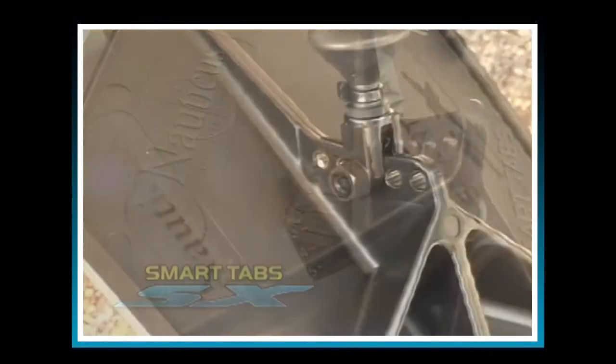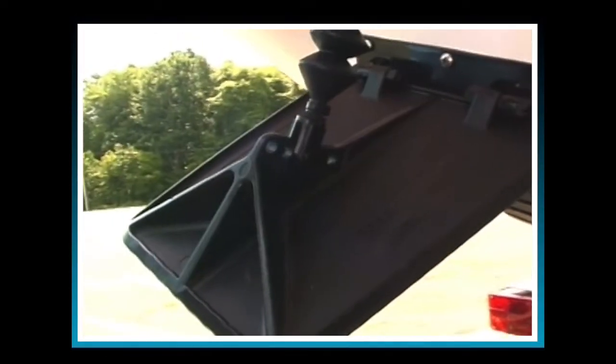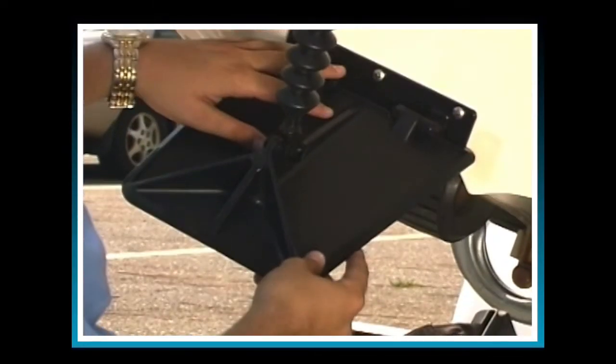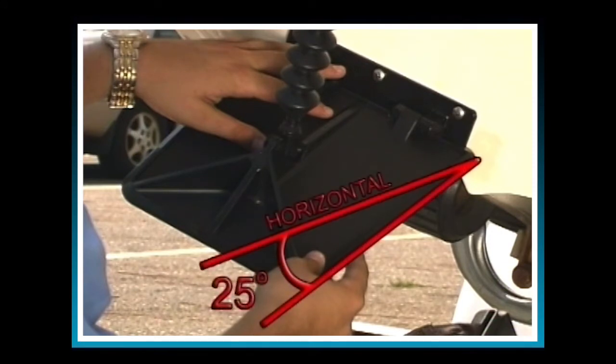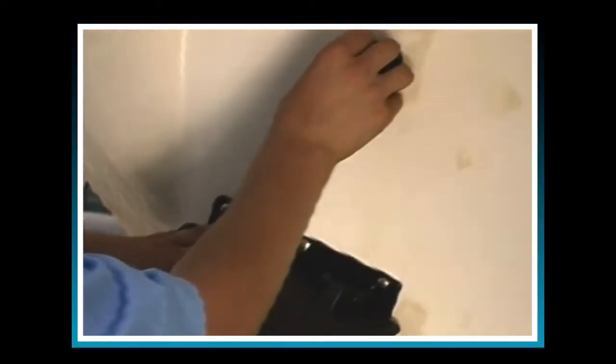With the actuator attached to the plate, you can now attach the transom bracket to the top of the actuator using the snap and lock pin. Allow the trim plate to rest on its own in its deployed position. It will naturally rest about 25 degrees down from horizontal. Without moving or lifting the trim plate, rotate the actuator to the transom until the transom bracket is seated flush.